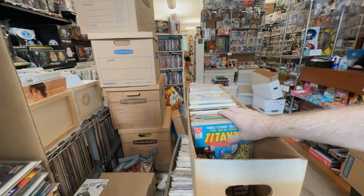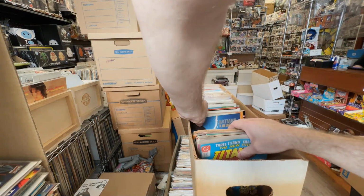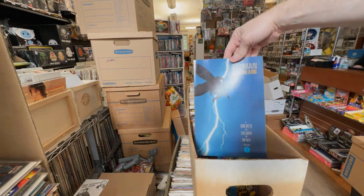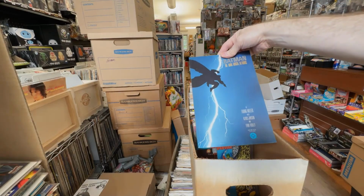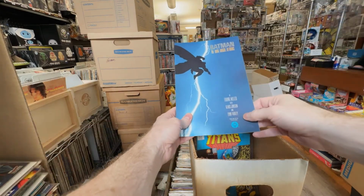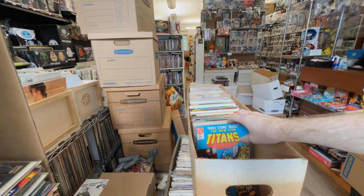All right, I don't know what else is in this box. I'm kind of hoping that there's... Oh, there we go. Someone tell me what Dark Knight Returns goes for. It looks like it's probably a very fine copy. It has a little bit of wear and a bit of a finger bend right there. But it's not too bad. That's got to be worth something.